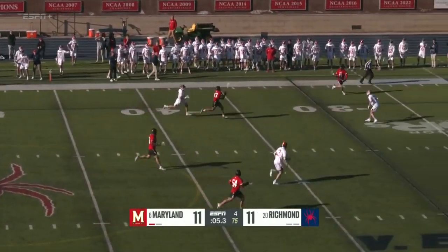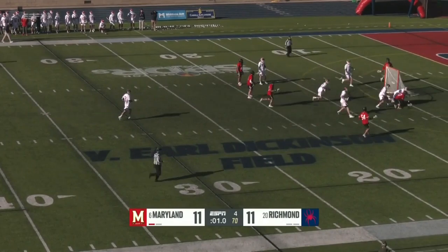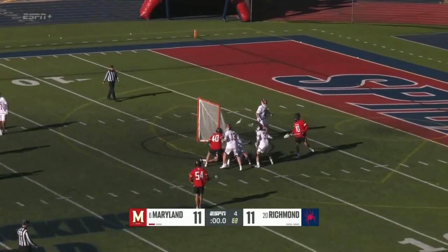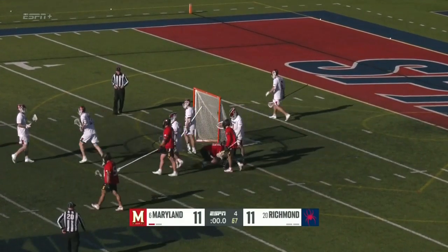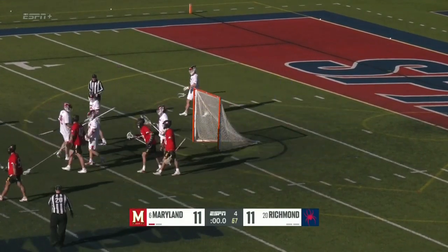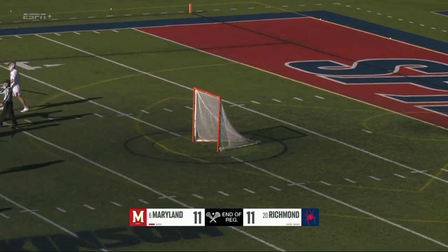Don't know if you're going to get a shot off here or not. Got a chance. 4 seconds. Terrapins in tight. And Richmond's going to knock that free. I believe there's a scrum around the cage. Goodness, and we're going to go to overtime. Looked like he was open on the back door there. That was close. That was close. So overtime's coming. Tied at 11.